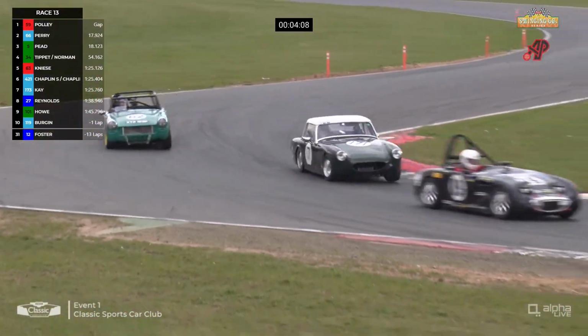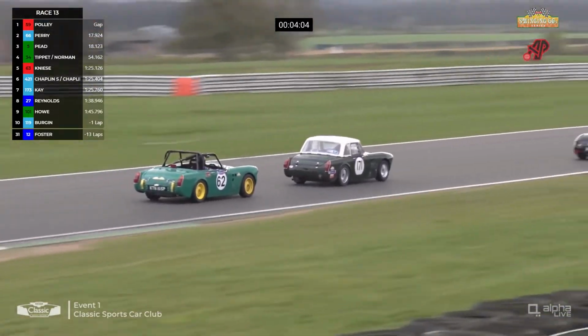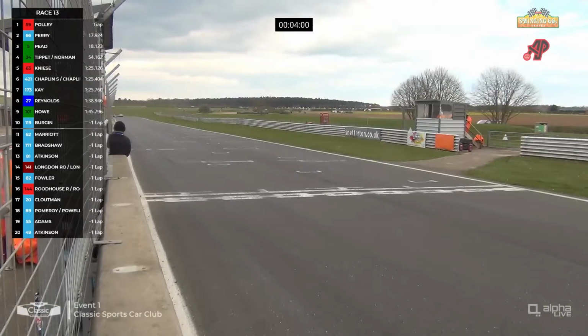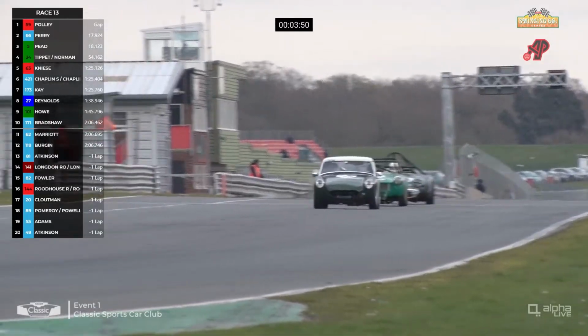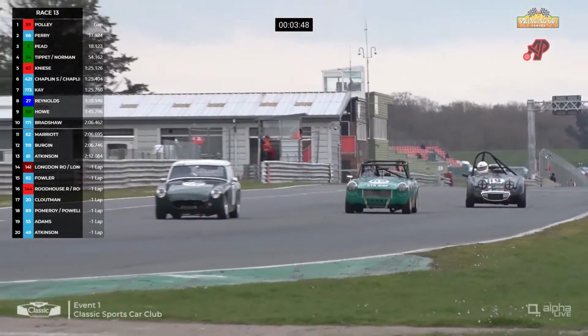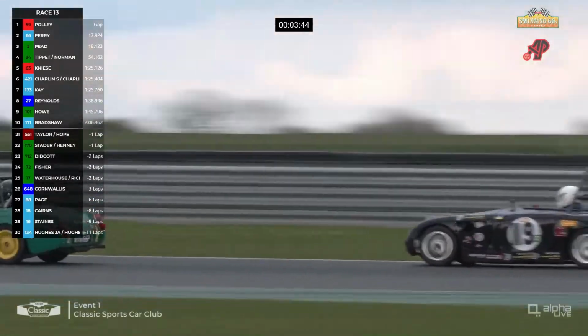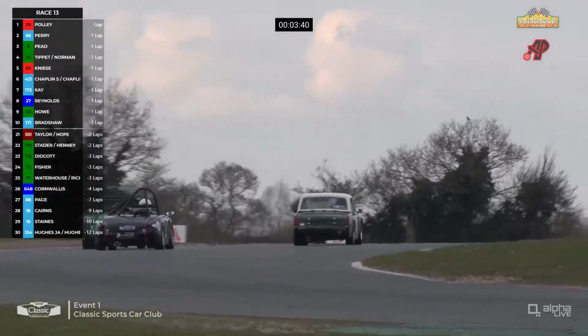Up towards Murray's, a good little fight going on. Sprites all busy fighting away. Charles Marriott at the wheel of the number 62 Midget is at the tail end of that little trio. Is it Kim Bradshaw that's ahead of him? It's number 171 that lies ahead, which is Kim Bradshaw, and Kim Bradshaw is fighting away also with the other car that was in that mix as well, which I think is a lap adrift of them. Yeah, so was it? Let's have a quick look. Kim Bradshaw is that one there.